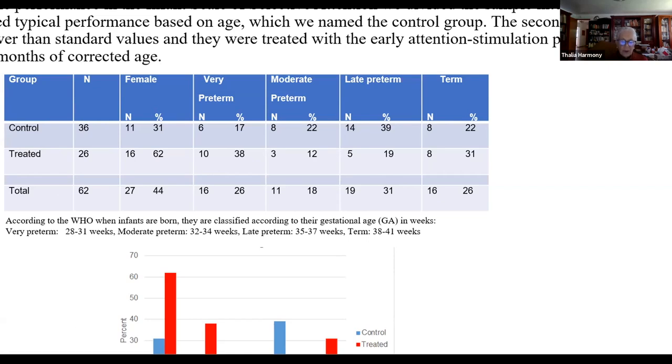In this graph, you can look at the distribution of females. It is larger in the treated group. And we have divided the groups of children according to the World Health Organization in very preterm, moderate preterm, late preterm, and term infants. And you can see here the distribution of the children of the control and treated in each one of the groups.